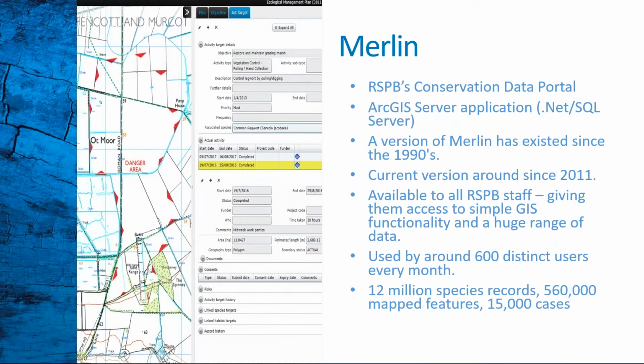It's impossible to talk about GIS at RSPB without mentioning Merlin. Merlin is our internal conservation data portal. It has existed in various iterations since the 1990s. The current ArcGIS Enterprise version was released in 2011.